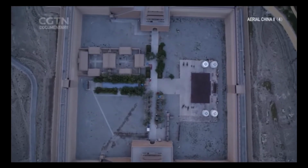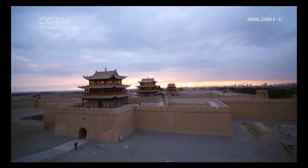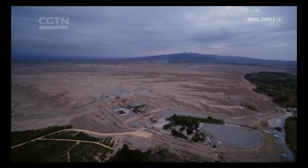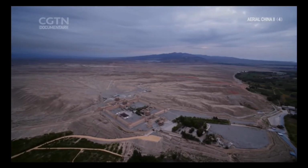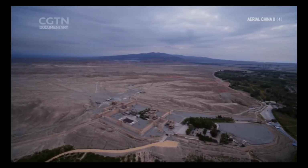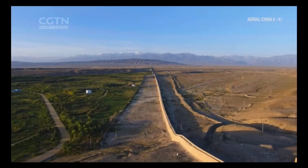And in those days, even if you'd got this far, there was still this fortress in the way. And without a special pass, there was no way you were getting through. This pass used to be flanked by walls, respectively starting from the south and north sides of the Jiayun Pass. They extended all the way to the mountains and valleys.